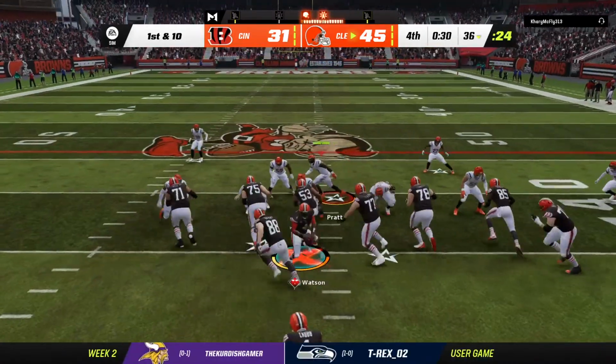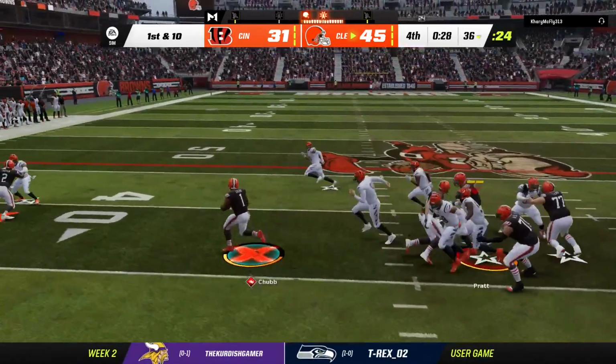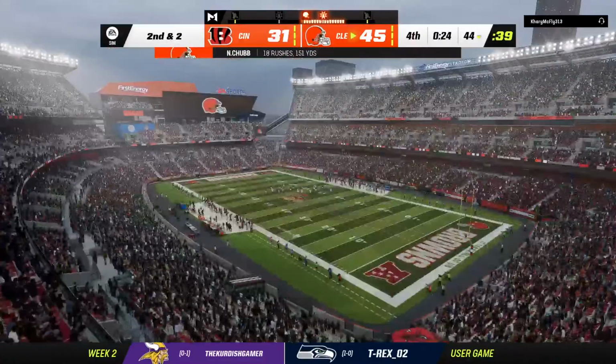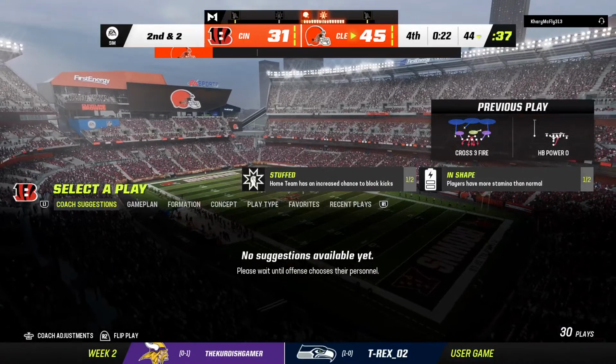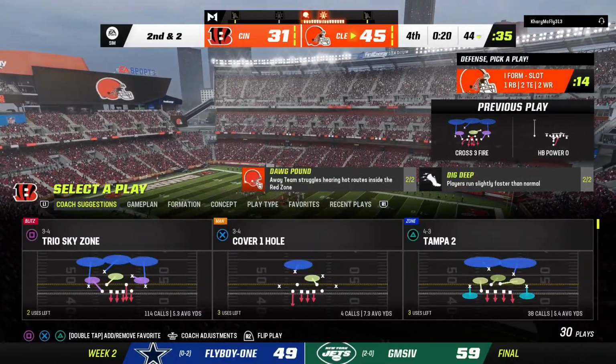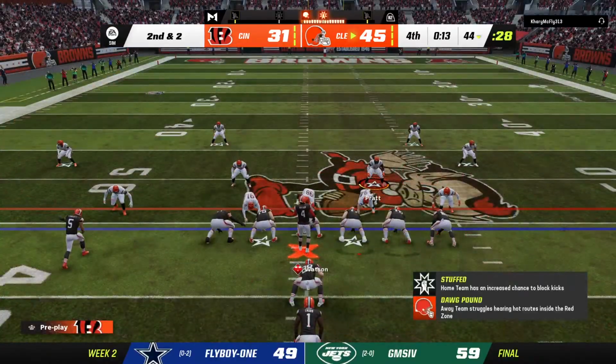They'll go left side on the ground with Chubb. This will be stopped about 2 yards shy of the marker. 8-yard gain, 2nd and 2. The recipe's pretty simple, I think, right? Just give your superstar the ball, continue to feed him.